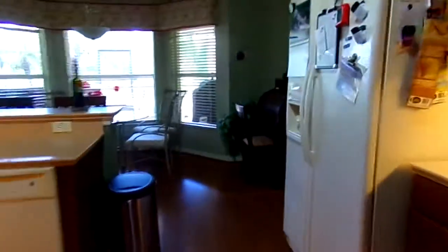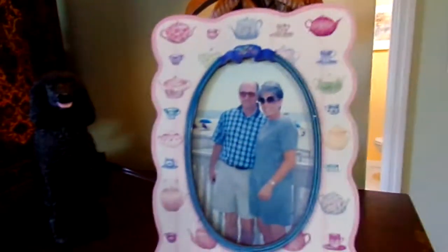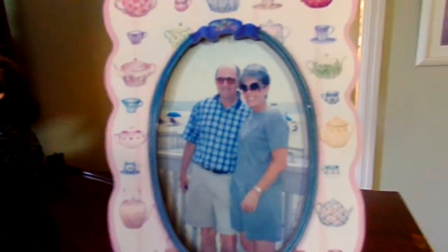And so anyway, I want to show you their picture. I kept one of their pictures and put it on the little roll top desk we have here. And there's their picture. There they are.